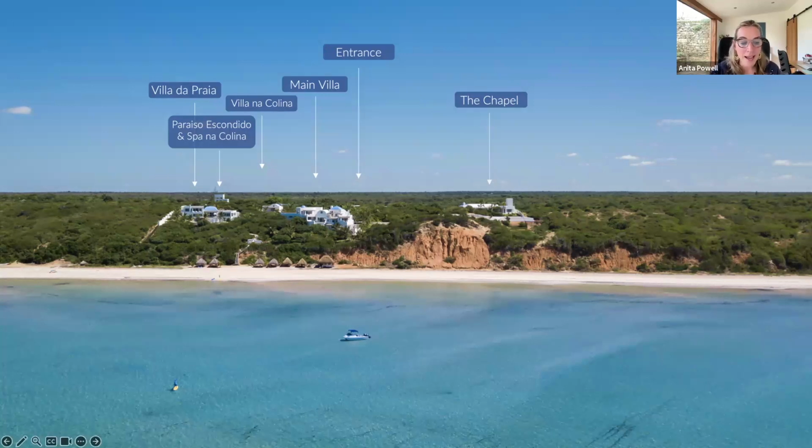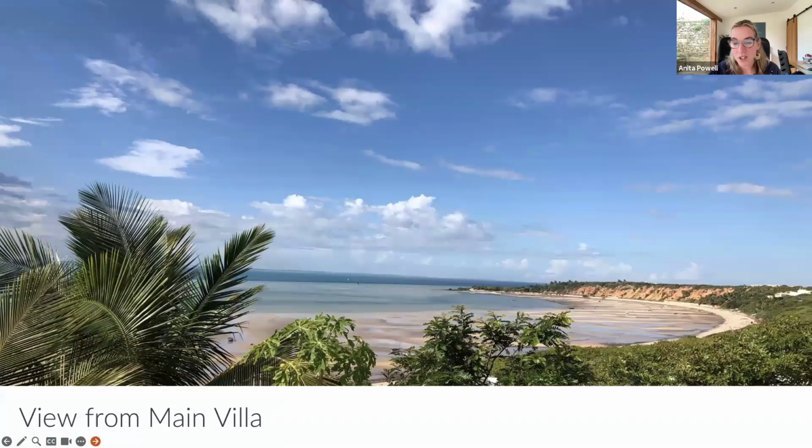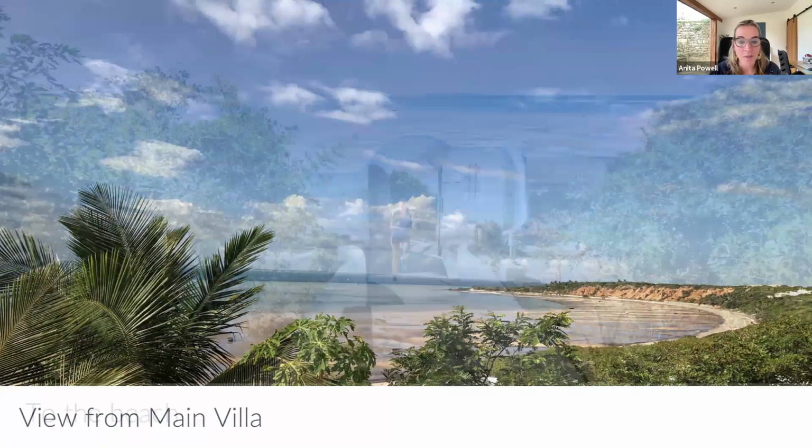And the property is located on a cliff, hence the reason why Santorini in Greece, which is also located on cliffs, was part of the inspiration for Santorini Mozambique. So you have this amazing elevated view over the Bazaruto archipelago. This is a photo that I actually took with my phone when I was last there, so it shows you just how stunning the view is from the villa.